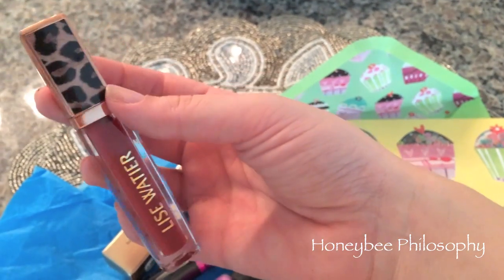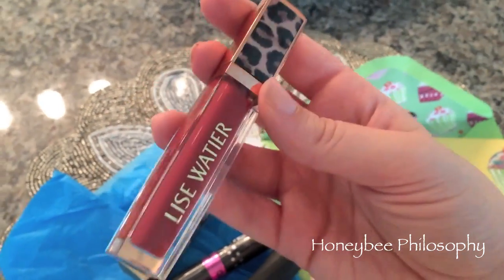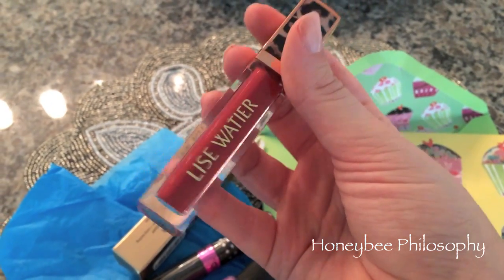And let me make sure it says rouge on the bottom here. Feline lacquer. Maybe feline is the color. I'm not sure. Sorry, guys, but isn't that gorgeous? And I actually tried it on. And I have no other makeup on, though, so I'm not going to show you right now. But I'll wear it in a video.